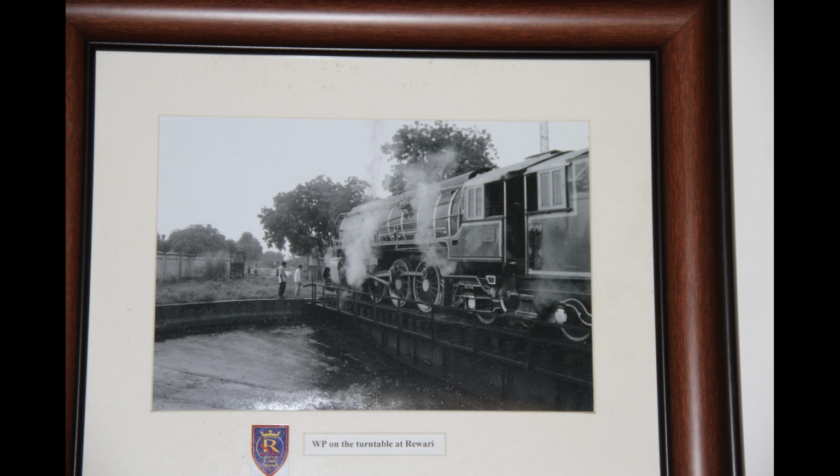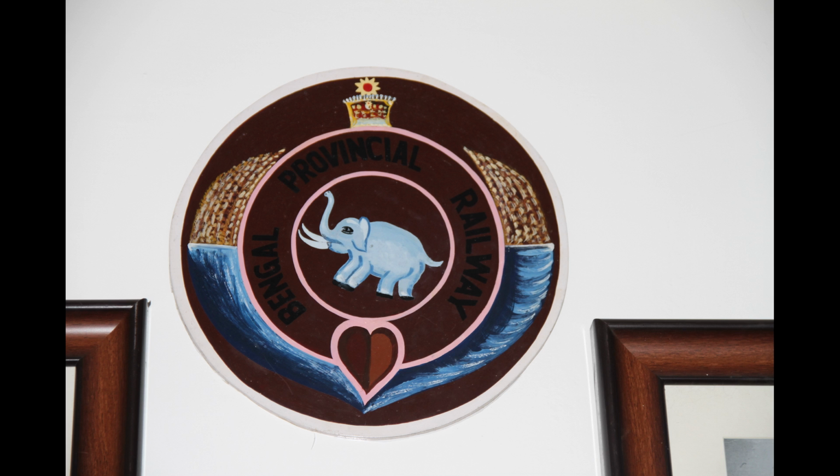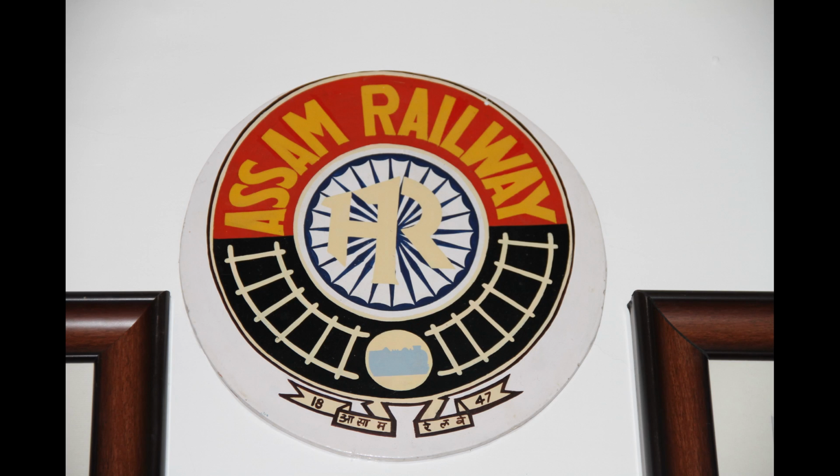Locomotives on shed, locomotives in Rewari shed, and so it goes on. Splendid archive pieces. And here are the insignia of the various railway companies. The names are very clearly on those insignia.